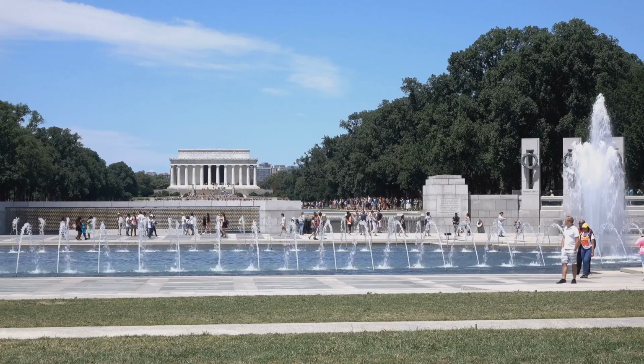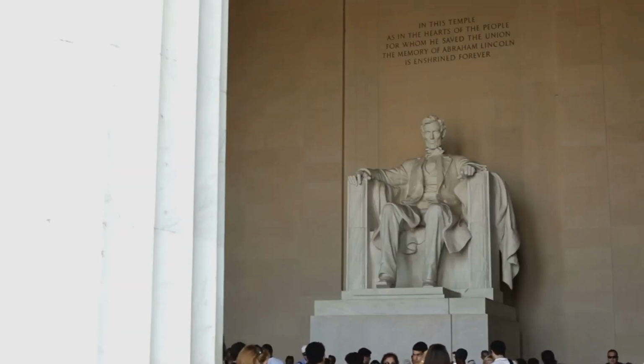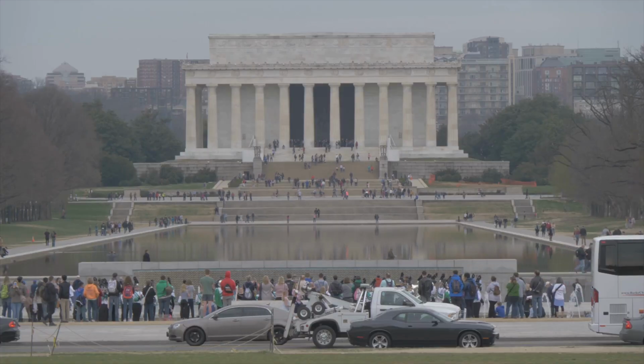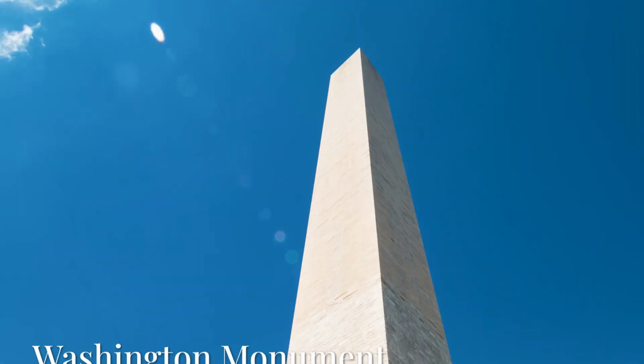This place is packed with history. Lincoln was all about freeing the slaves and keeping the country together during the Civil War. It's pretty humbling, you know. Seriously, if you come to DC, you've got to check this place out. It's like a rite of passage or something.